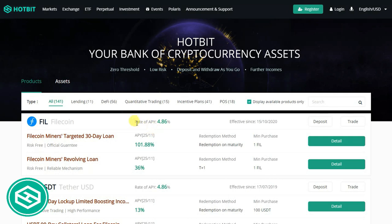So, choosing your perfect investment asset. If you're a numbers guy, you'll be looking at the annual percentage yield, APY in short. Sometimes going for the biggest or the largest number is not always the safest.